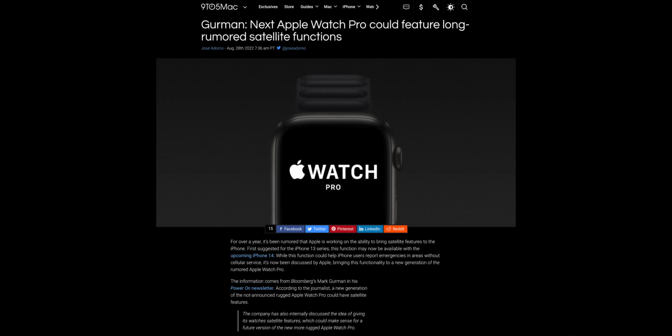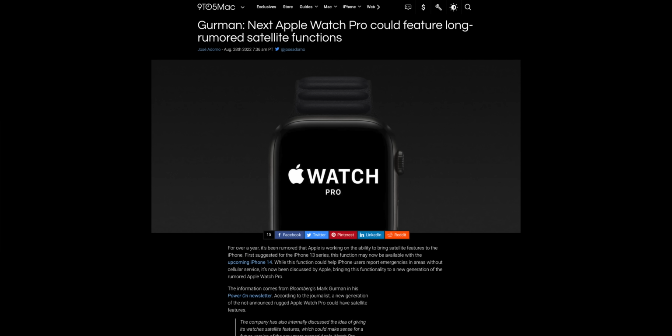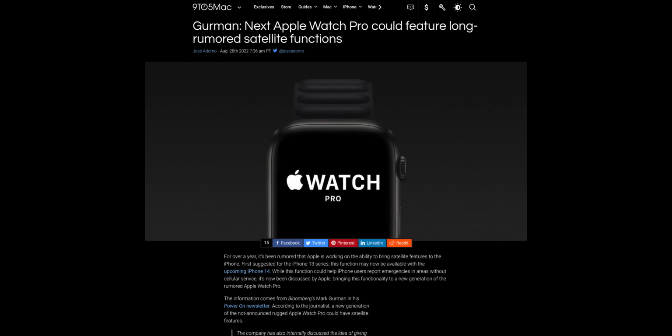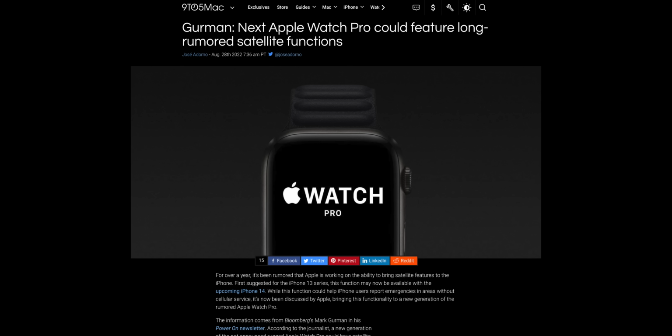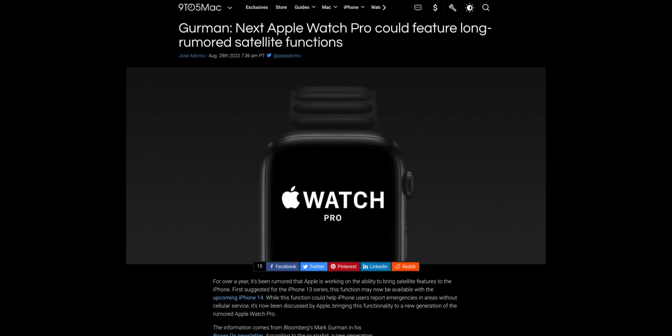Another really interesting rumor we've gotten for this Pro high-end watch is that Apple's already working on satellite connectivity for it, but don't expect to see that this year in 2022. According to Mark Gurman, Apple is actively working on the feature, and they're planning to add it to a future Apple Watch, but it's not clear if the satellite texting thing that is apparently coming on the 14 is coming next year on the watch or the year after. I mean, generally for big features like this, the iPhone gets it first, and then it comes to the watch, 1 to 2 years later.